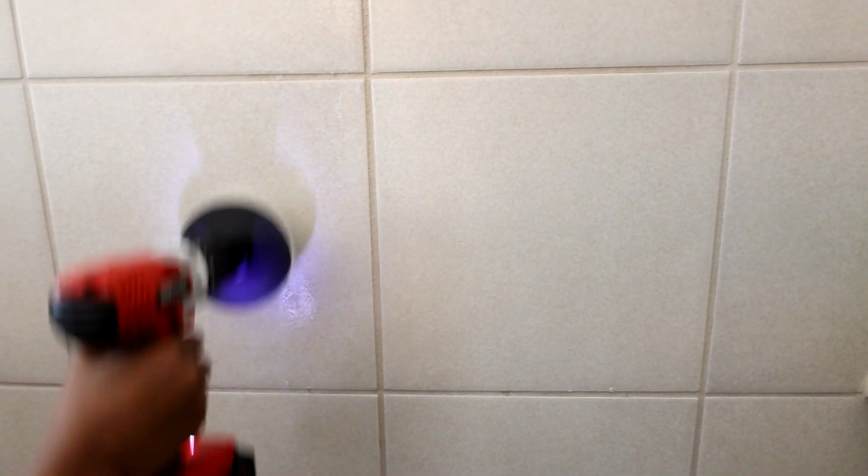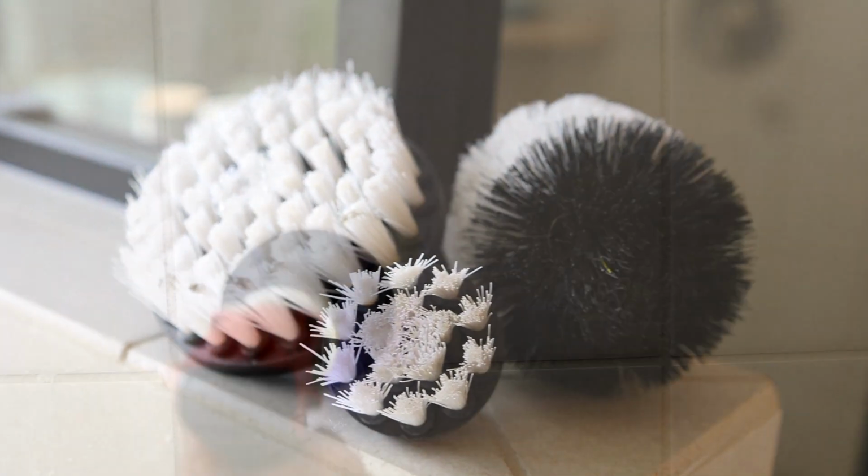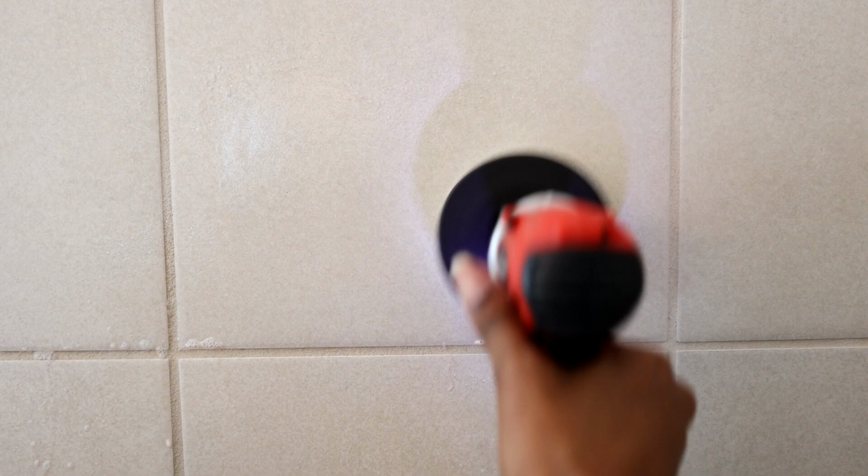Also great, you can use it on your cars and any other random cleaning. The brush set does come with different brushes, so you can use it for whatever you need to use it for, but they are so great. Again, they save you energy and time with your heavy duty cleaning.